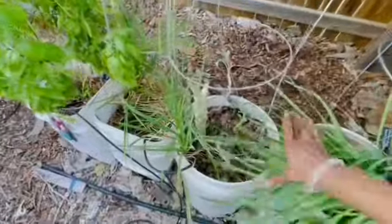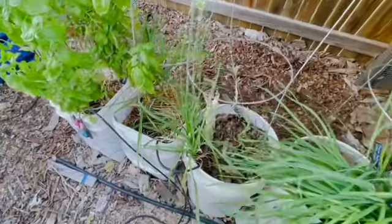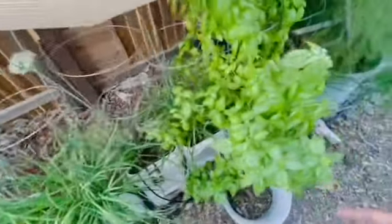They suffered a lot, as you can see. I had some damage up under here. I plucked off all of the dead leaves. I don't know if it'll grow back. I'm going to try. But I'm going to plant brassicas in all of these pots. Talking about red Russian kale, talking about Asian greens.